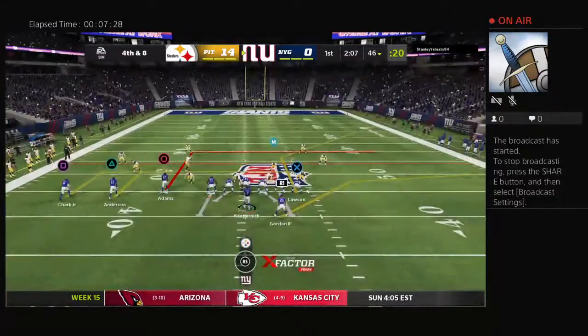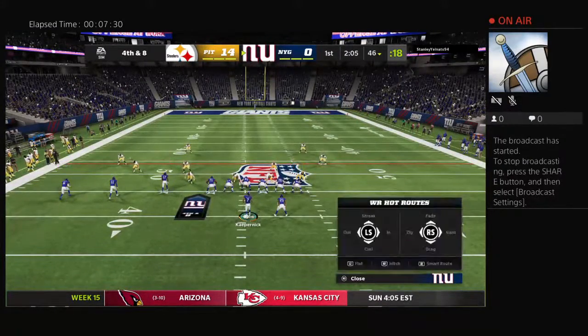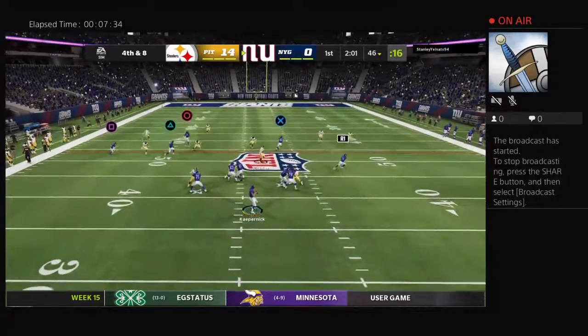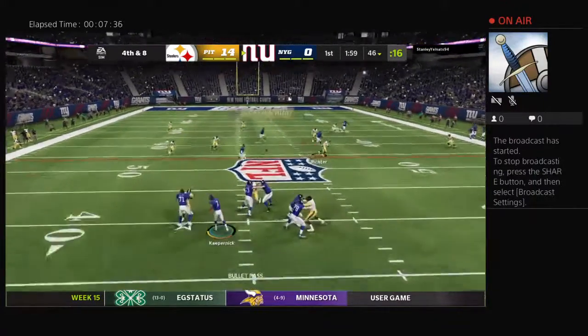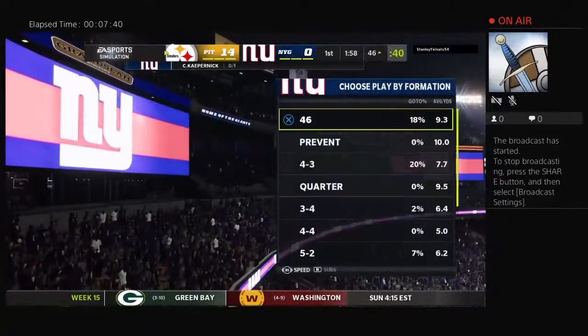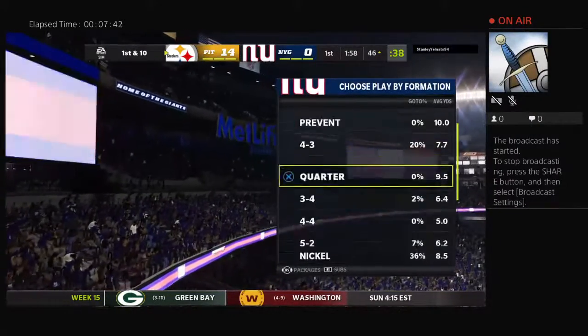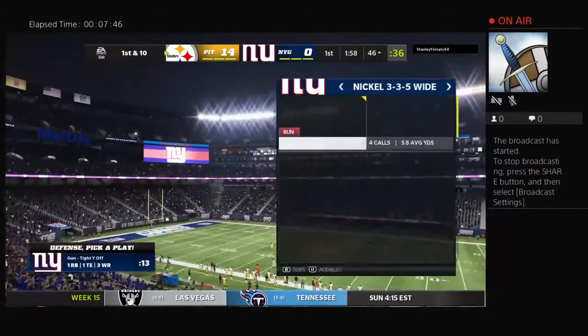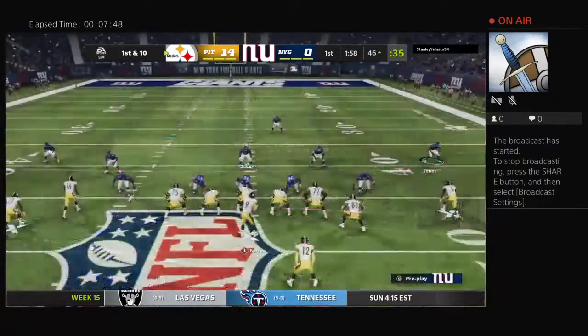So here we go. The offense is going to stay out there. They're going for it on 4th and 8. They're going for it. It's Kaepernick. And it's incomplete. They cannot convert, and they turn it over. So certainly an interesting call there to go for it. And that will force a turnover on downs.